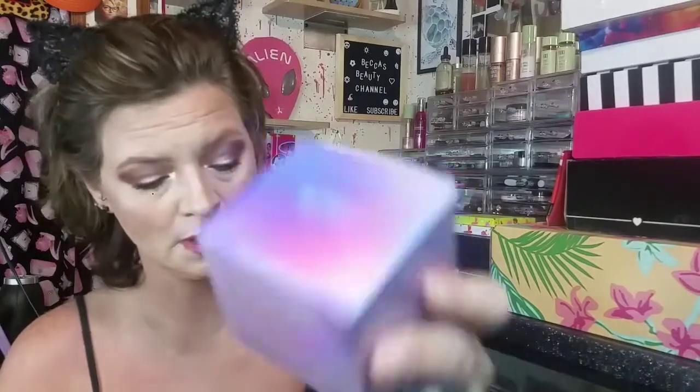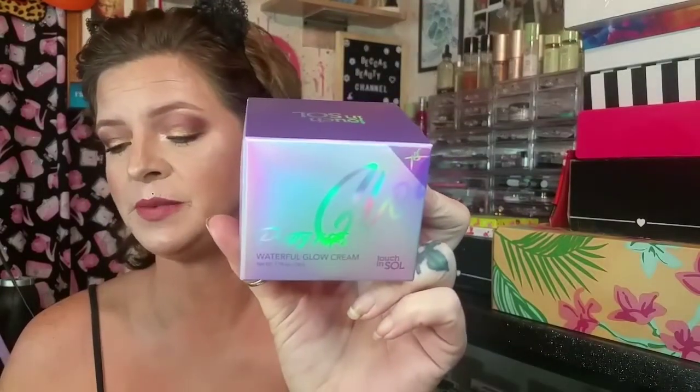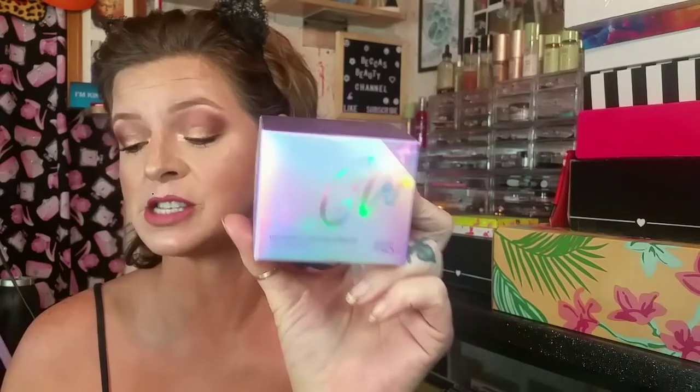The next thing in here is by Touch and Soul. This is the Touch and Soul Pretty Filter Waterful Glow Cream, and the value of this is $38. This says, tip, after applying your toners, serums, and other skincare products, massage a dime-sized amount into your skin and tap to help it absorb.